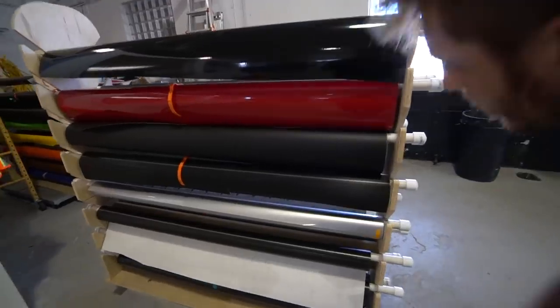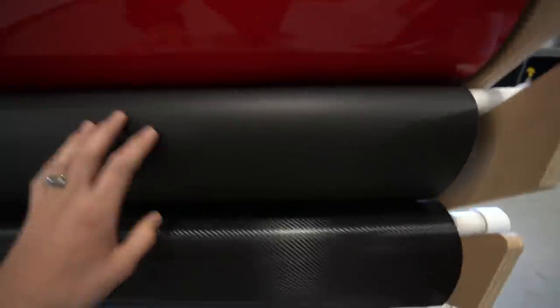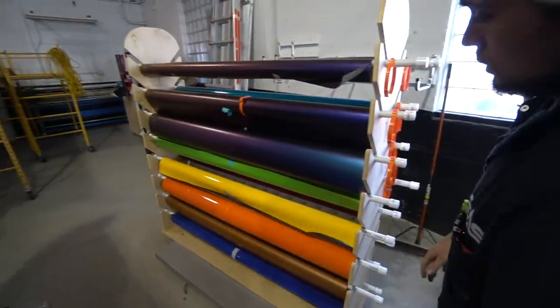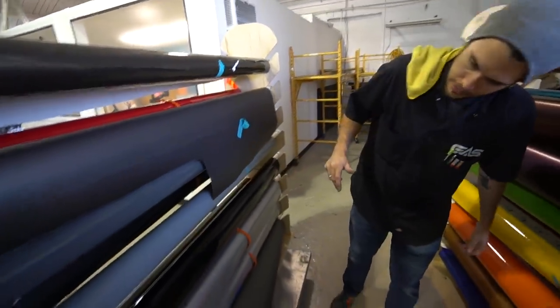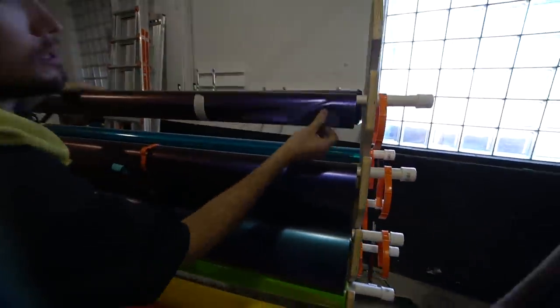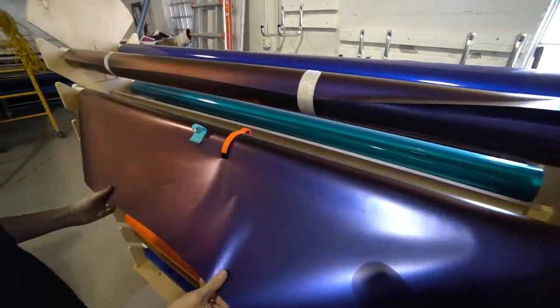These are the colors they got so far. This is the carbon fiber. Oh, dude, that looks sick. Even this red, you got some matte. Oh, wow. These are basic. You got your, this is like silver. I'm trying to think if we have any brushed titanium over here. These are color change wraps, color flips. So depending on what angle you look at them in, they change different colors.